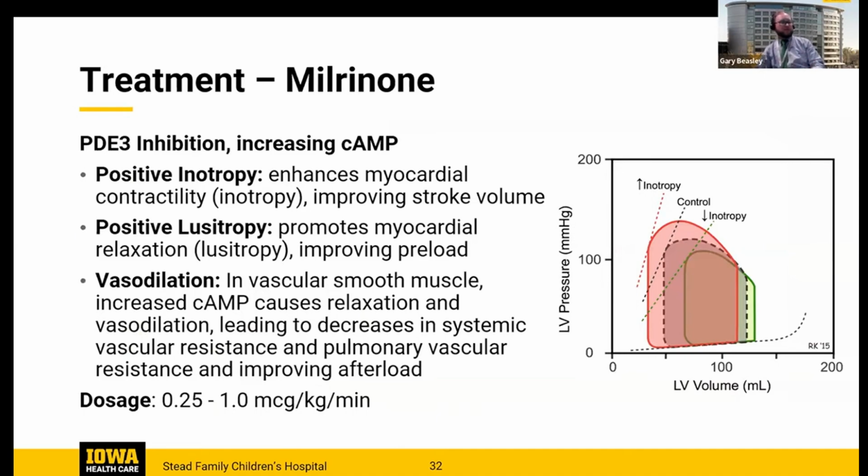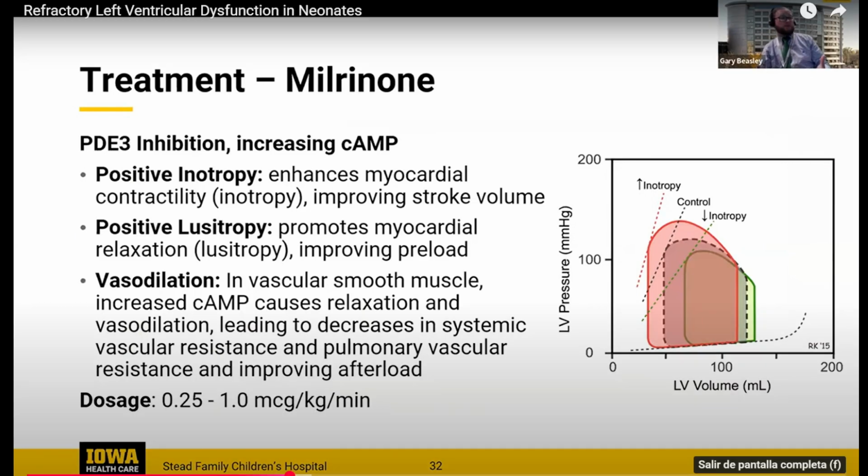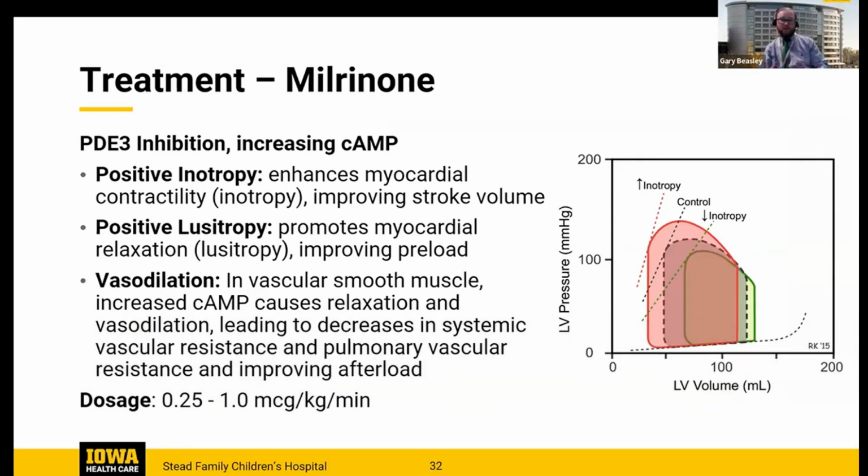So transitioning to treatment, in the acute phase, we're going to use inotropic medications. Some patients, obviously, depending on how severe or persistent their dysfunction is, this may also become their chronic medications. I jokingly call milrinone vitamin M. It's my favorite medication to treat heart failure.